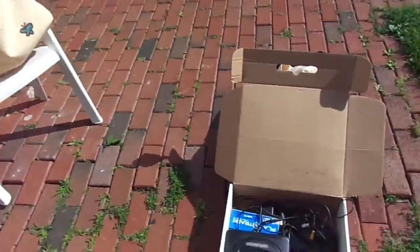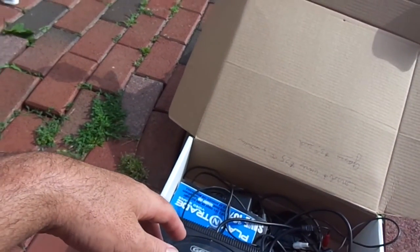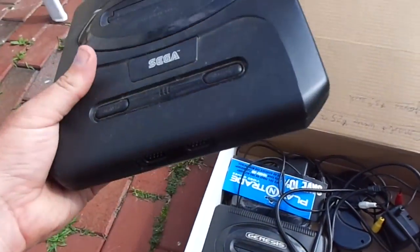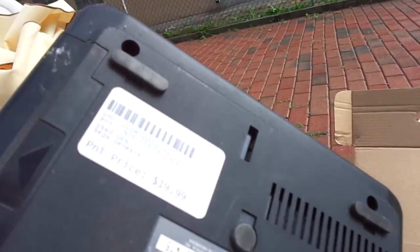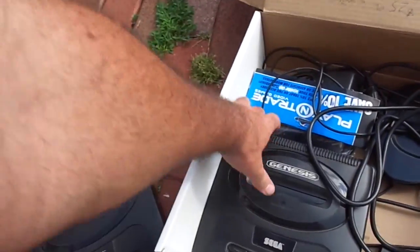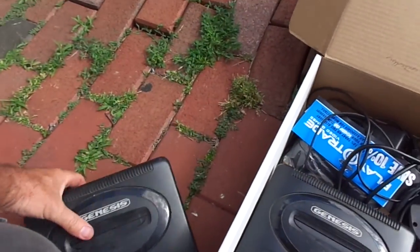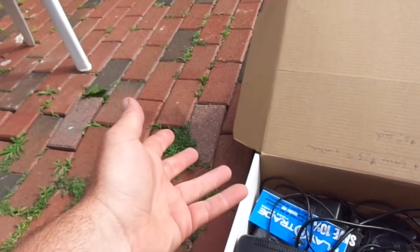I'll just do games first. People like games. I went to a yard sale. The girl had these two Sega Genesis systems, fairly clean, good looking condition. She wanted 25 apiece for them. Isn't that funny? And I was like, yeah, okay, that's fair. That's retail for me, because that's what I'm going to get, from 20 to 25 apiece. I asked if she would take 20 for the two.